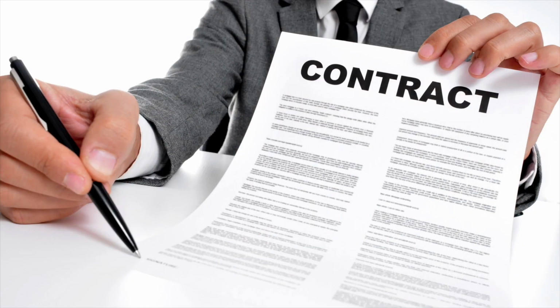You might want a subject to finance clause. You might need a subject to building and pest inspection. But all of those things that go into making your offer are going to be put on the contract of sale, and that is what we present to the seller. Now, you should get comfortable with signing a contract, because at some point you're going to have to.